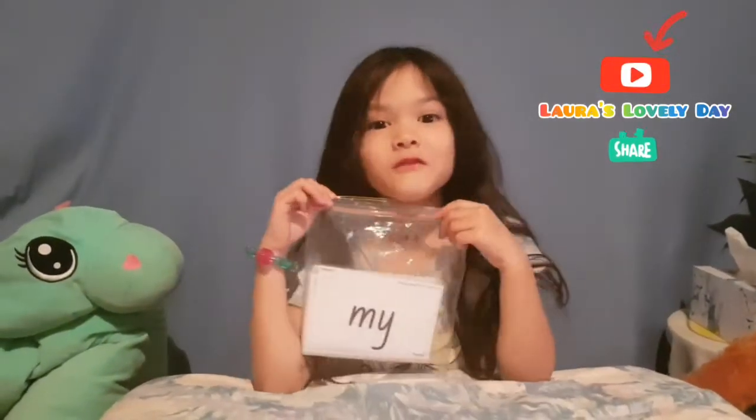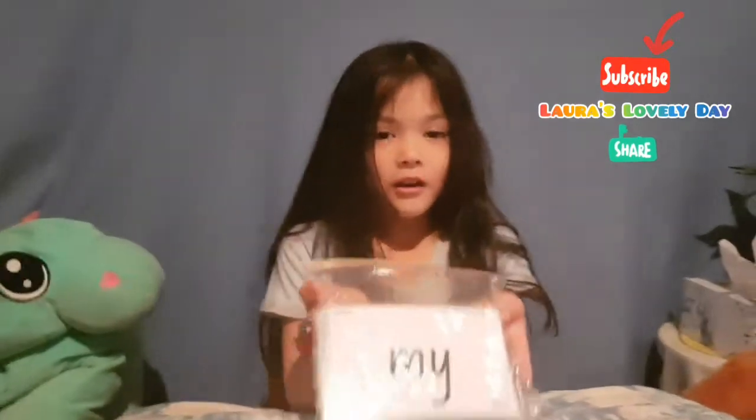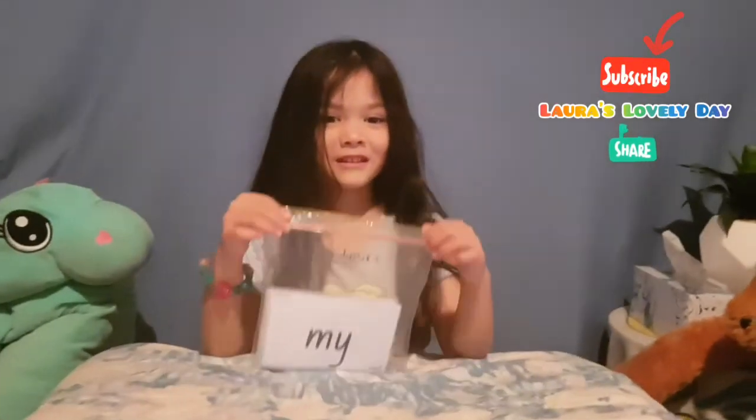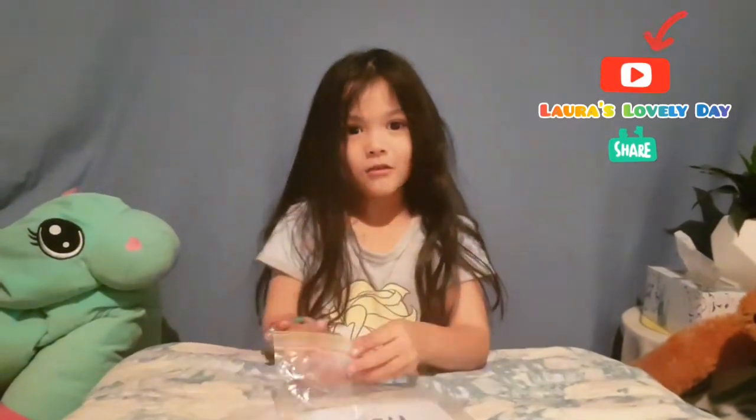We're going to do reading. And we're also going to sound them out if we don't know. So, these are the words. And they're all in here. And they have names. This is from my school. They gave me it today. So let's open it.